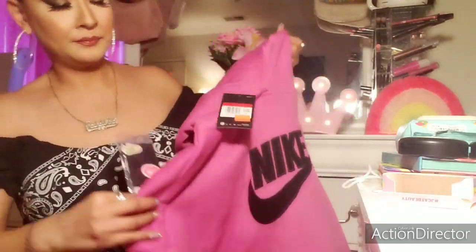And they threw in, let's see, they threw in these little patches. And you can put them on the black part of the Nike symbol. And the patches can go on the sweater. So how cute is that? Look at this. It comes with a little cute Cortez. Love that. Comes with the pink Nike swish.